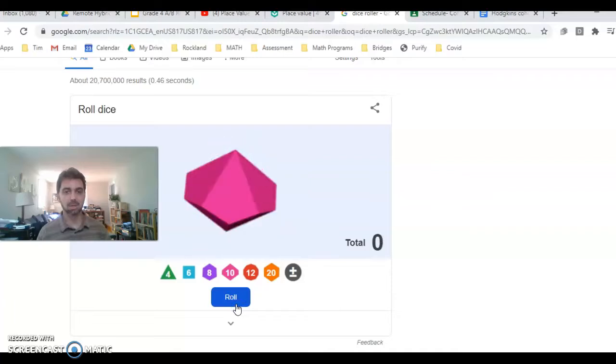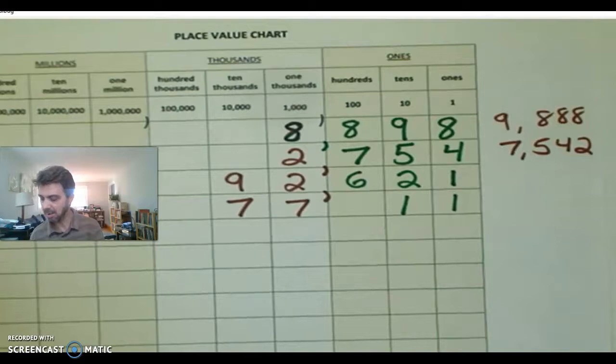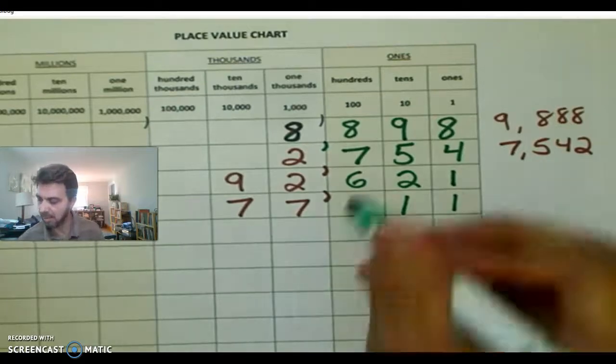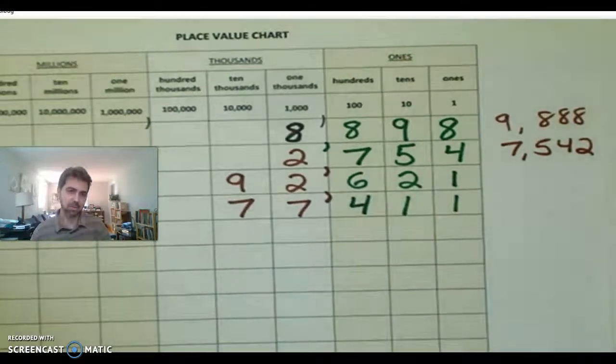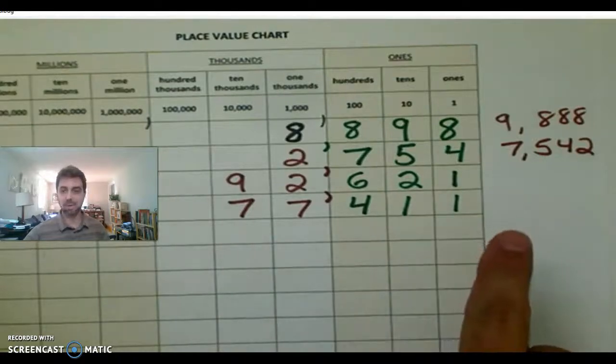Roll. 7 again. Okay, I can't believe it's another 7. Let me do it one more time. Ready? Roll. 4. Okay, there we go. 4. All right. So, yes, this time I won because I made the highest number possible given the digits that we rolled, right?